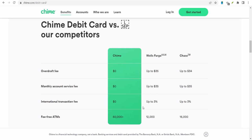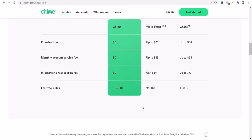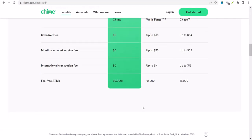Pending transactions. Sometimes, you might see a pending transaction on your account. This doesn't mean the payment is declined. It's essentially a placeholder until the merchant finalizes the sale. These pending transactions usually clear within a few days.